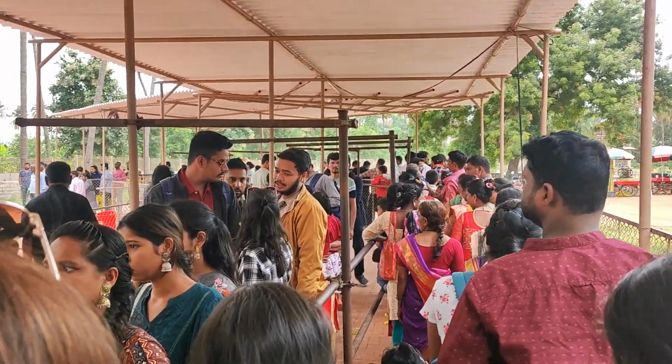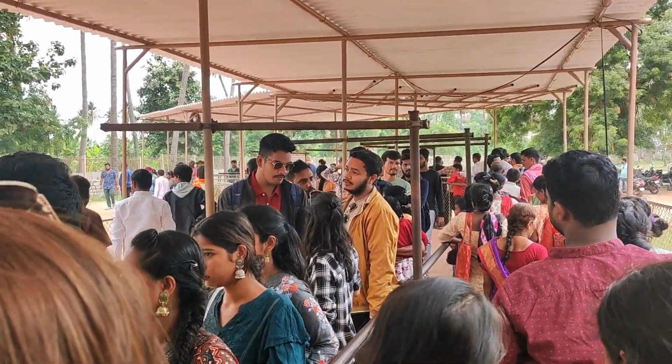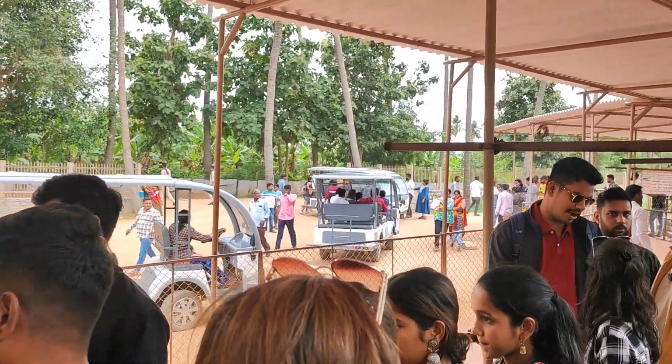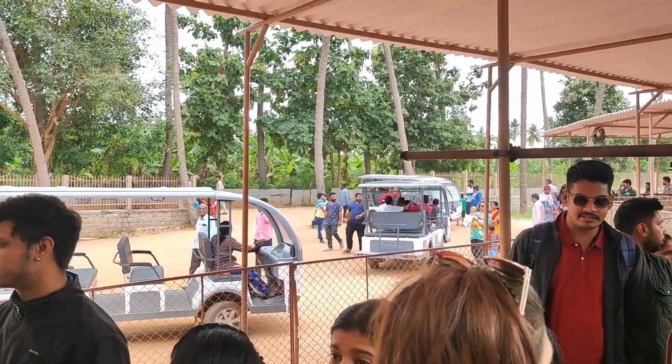So this is the line for Vijaya Virabhadra temple. Storage. This will be going from electric car buggies.